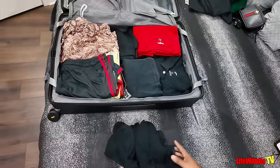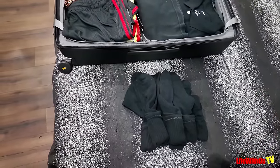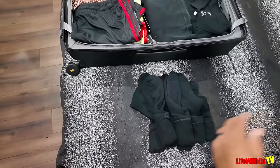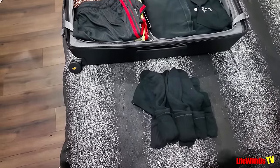Next will be my socks, but I still have my formal night stuff that needs to go in here, and some of that stuff is still coming in the mail, so we'll come back. So we're going to end right here at the socks, and we'll pick back up on the rest of it when the rest of the stuff comes in the mail.